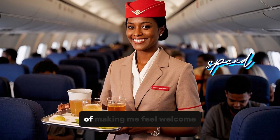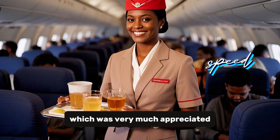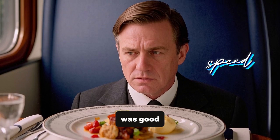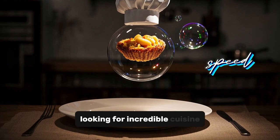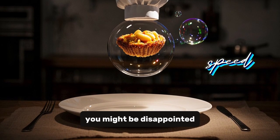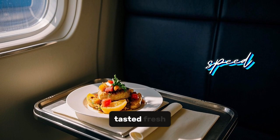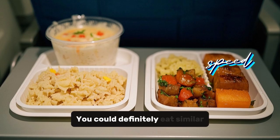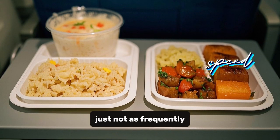The crew made a point of making me feel welcome and looked after throughout the flight, which was very much appreciated. One thing I did notice is that although the food was good, it wasn't mind-blowing. So I think if you're looking for incredible cuisine, you might be disappointed. The presentation of the meals was good and the ingredients tasted fresh, but I didn't feel that it was exceptional. You could definitely eat similar food on a long-haul flight in economy, just not as frequently.